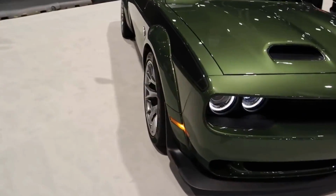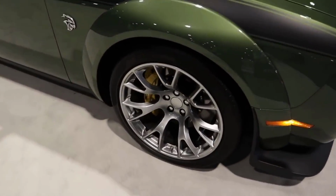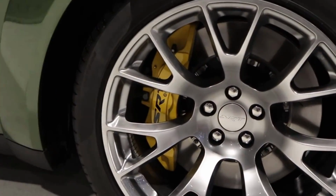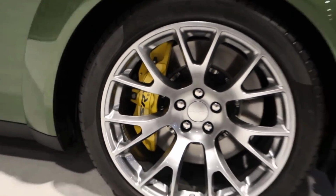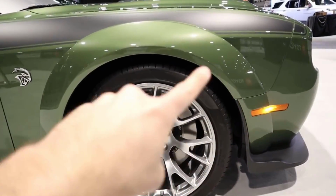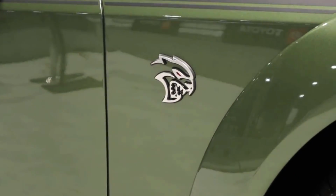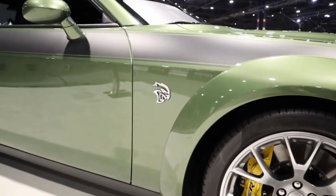Now, moving back over to the Jailbreak, we've got 305 millimeter tires here on the Jailbreak in the front and the rear, because this does have the wide body package. They won't put 315s on a Challenger because, again, that's what the Demon has. And they won't beat the Demon in any respect. It's so weird to me, but I don't know.